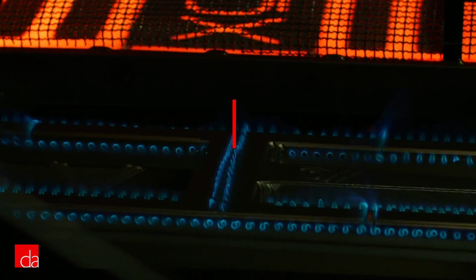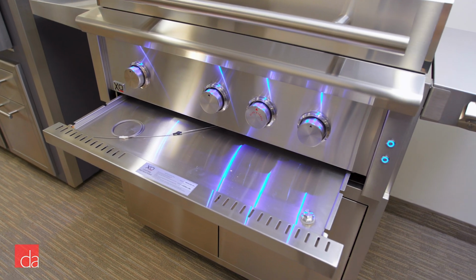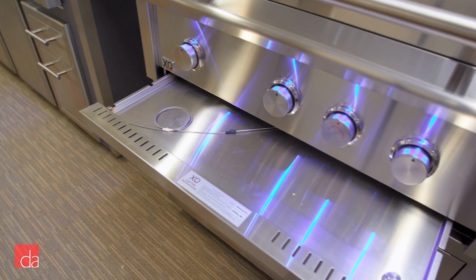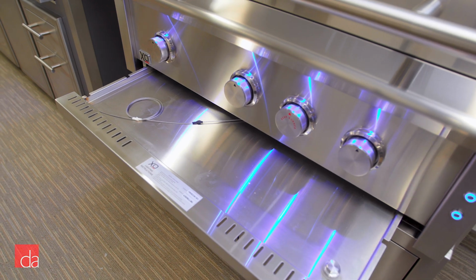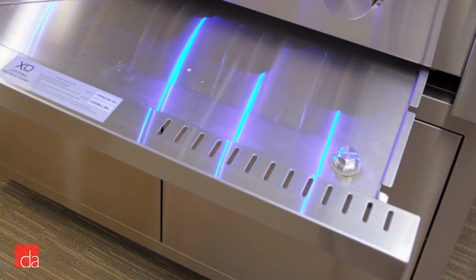Also, grease management is so much better on XO than on competing grills. XO has a full-width ball-bearing tray that easily slides out and has a convenient screw cap that you release and drains out into a bucket.